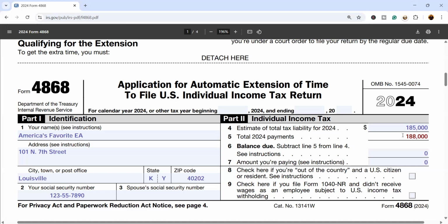If you are a wage earner, this is going to be the amount that was withheld for federal taxes. So you're looking at box 2 of your W-2s, okay? Now, in this example, the estimated liability is $185,000. The total payments that America's Favorite EA made throughout the year for 2024 was $188,000. Therefore, we don't have a balance due, so nothing needs to be paid with this. Okay?